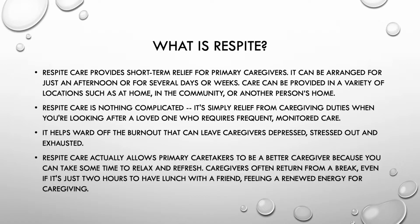Respite care actually allows the primary caretaker to be a better caregiver because they are able to take time to relax and refresh. Caregivers often return from a break, even if it's just 2 hours to have lunch with a friend, feeling renewed energy for their caregiving. And of course, everyone needs to take time for themselves so that they can renew their energy and live their best life.